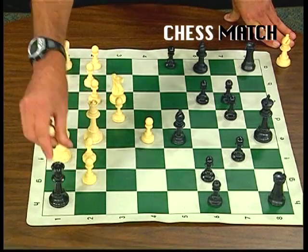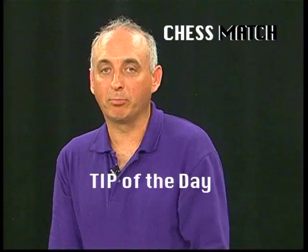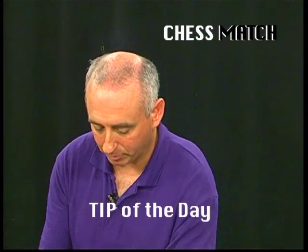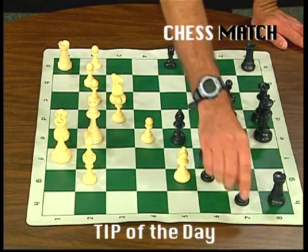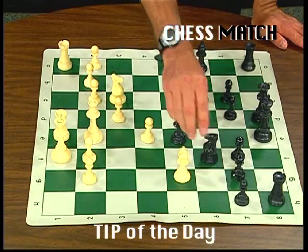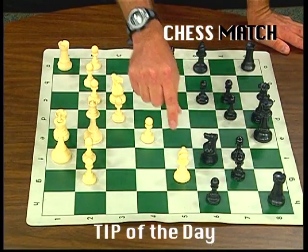Okay, so a couple of important things from that game. We saw a pin where one piece told another piece not to move or I'll capture something behind you. I believe our pin was something like this. The bishop's telling the knight, don't move or I'll get the queen. And John wanted to get out of the pin pretty quickly, so he chased the bishop.